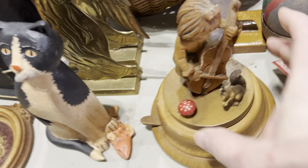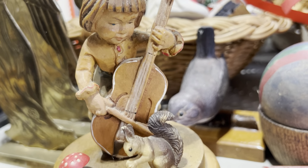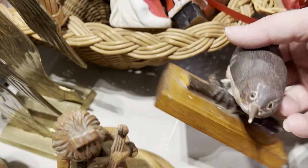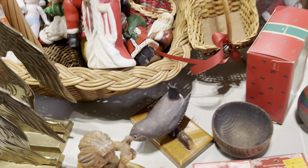I love that she had a mushroom. I love her friend was a squirrel. And then she will spin around. Let's get her little face in there. Just cute. This was actually a hand carved bird signed by the artist. So yeah, anybody's handmade pieces I'm going to sell.